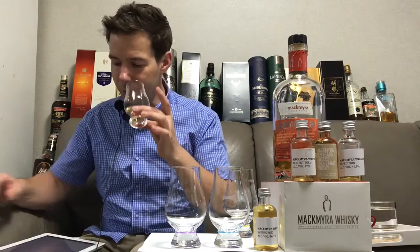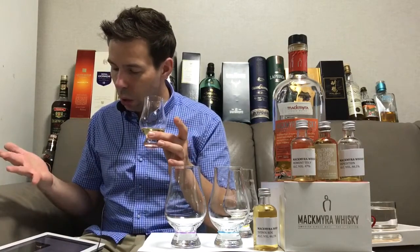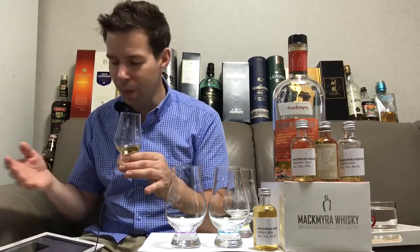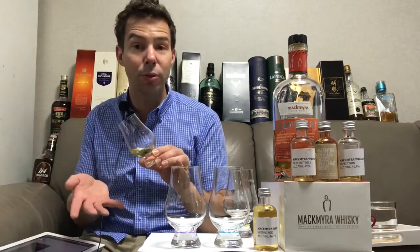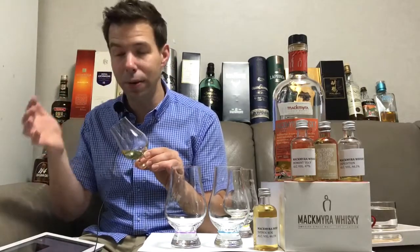Now, this one, Expedition, we've got American oak and Swedish oak. So that's kind of like the standard for Mackmyra now. And the different thing here with this one is that it has been extra matured in Swedish cloudberry wine.